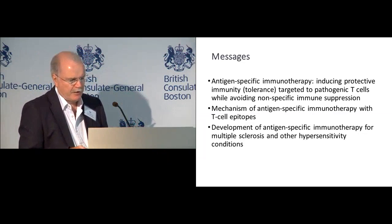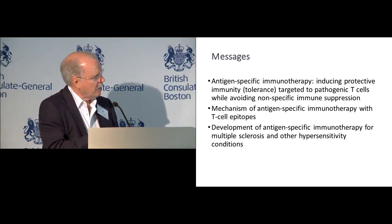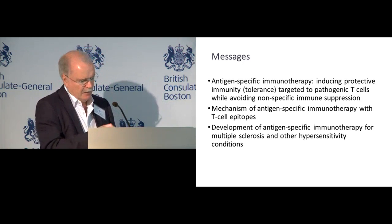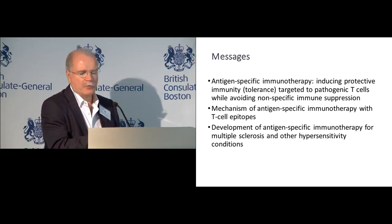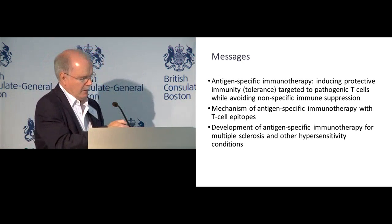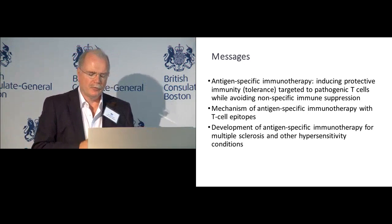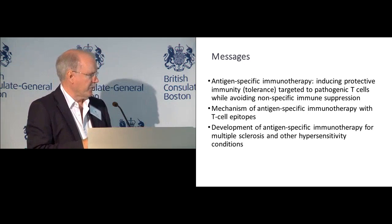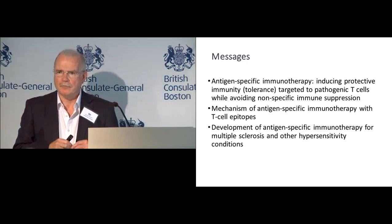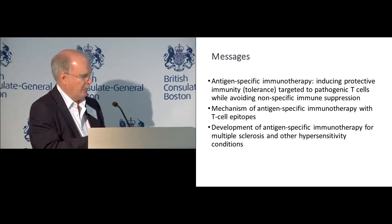So moving on, really I have three messages that I'd like to get across. The first is really what we understand effective antigen-specific immunotherapy to be. The second relates to the work that we've been doing on the mechanism of antigen-specific immunotherapy. And then towards the end, I'd like to give you some examples of the approaches that we've been taking in various different types of hypersensitivity conditions. Primarily, we focus on autoimmune diseases, but as you'll see, we've been doing some work in haemophilia as well.